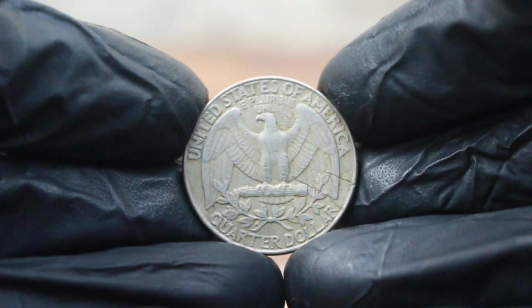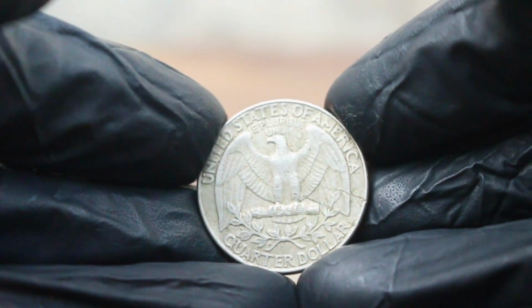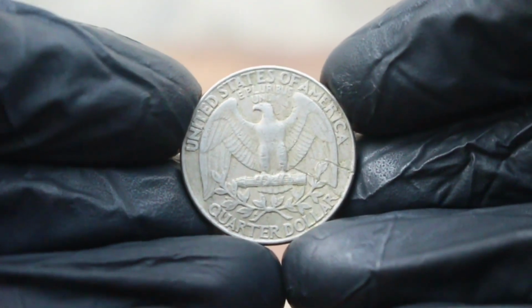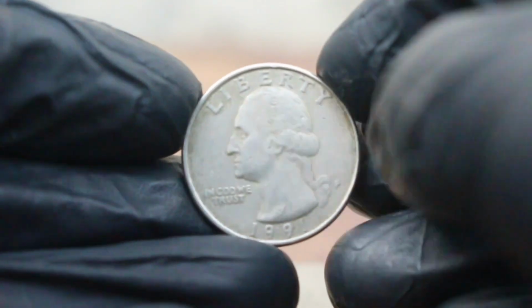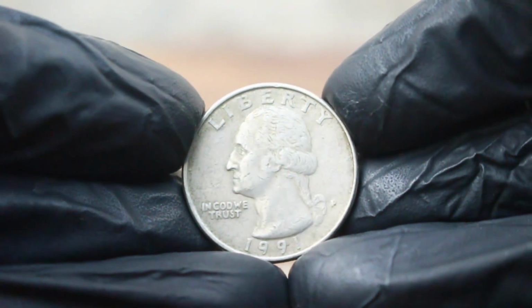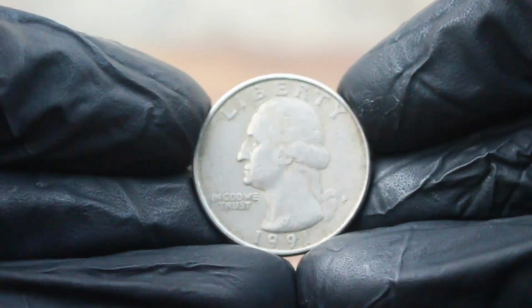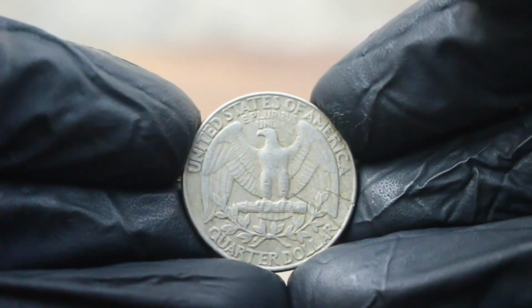In conclusion, while the 1991 P Washington quarter with the large date error in damaged condition may not be the crown jewel of a collection, it offers a unique and educational glimpse into the world of numismatics. Its value lies not just in potential auction prices, but in the rich narrative it carries about the art and science of coin minting.